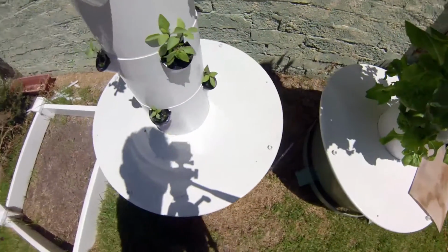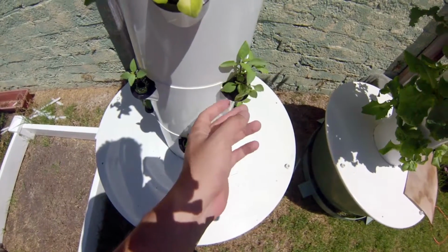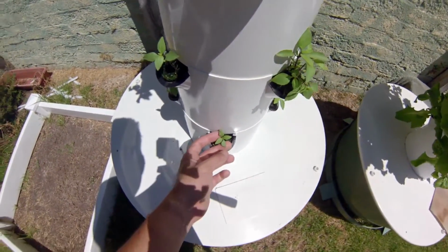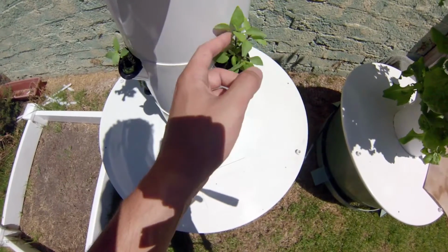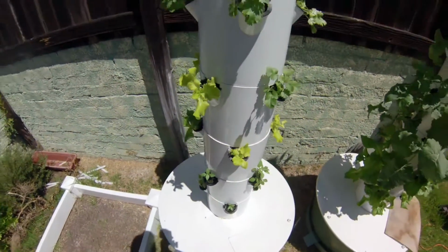All right, over here, Thai basil, one of my favorite varieties of basil. I got 3 in here. Basil's a slow-growing plant, but this is doing really nice. We got 1 down here. Interesting, though, that this one right here, single, is doing worse than this one here. And that could be something to do with the way that the water's falling in the tower.